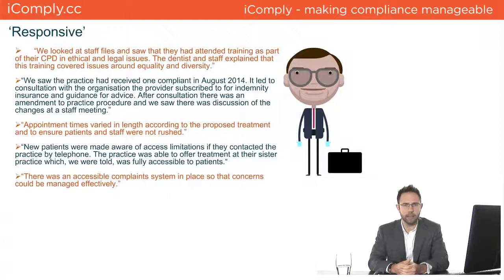Appointment times varied in length according to the proposed treatment and to ensure patients and staff weren't rushed. So they will ask your team, do you feel that there are appropriate appointment times here? And obviously if they walk into your practice, sit in reception, which they're going to do, and they see that everybody's running late and emergencies are being crammed in everywhere, then perhaps that's going to be a problem.